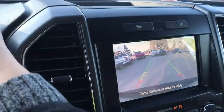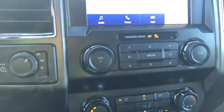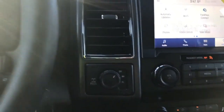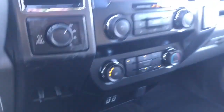When we put the vehicle in reverse, we're going to see our backup camera view. There you go. And it's going to get us back into park for safety. You have your volume and tuner, and down below is your fan, front defrost, AC, and max AC. Off to the side is 4x4 locking differential, and you have integrated trailer brake controller. Down below, a couple of USB outlets and a 12 volt. There's a little bin down there too.